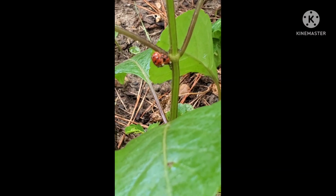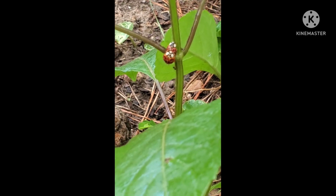So these two ladybugs had the nerves to perch on my vegetables, having a good time. Look at this.